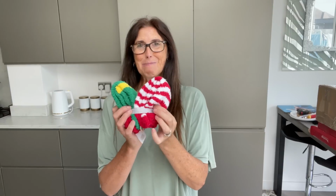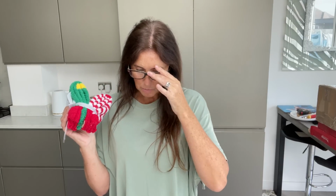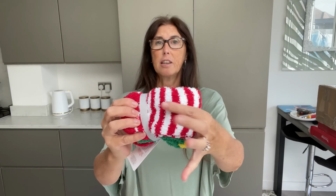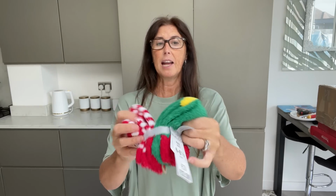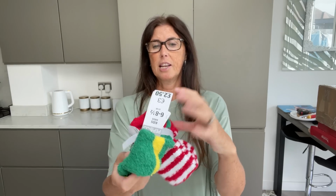And you're probably guessing already what I'm going to do with that. I've picked up some fluffy socks. The bowls are £1.50 each. I've picked up 2 pairs of fluffy socks. They're just children's socks. They were £2.50. So I've got the red and white peppermint stripe and probably an elf one, with the green, yellow and red top. So I've picked up a packet of those.